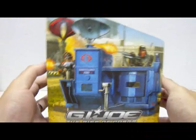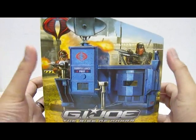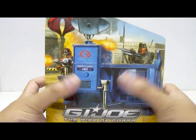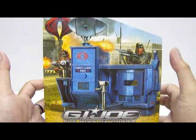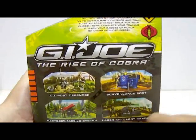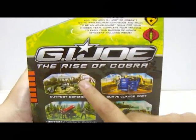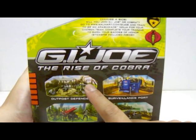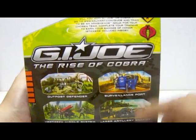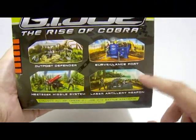And on the side here, I really like this artwork. You get to see the Cobra surveillance pod with two of the figures there, the Tele Viper and the M.A.R.S. Trooper in action, firing the machine guns that's attached to the Cobra surveillance pod. Very nice artwork, actually. And on the other side here, we have 4 of the mini battle stations for the wave itself. We have the Outpost Defender, which is extremely rare. In eBay, they're actually selling this for $60, not counting shipping. Rather expensive. We have the Cobra surveillance pod, the Hit-Seek missile system, and the laser artillery weapon.